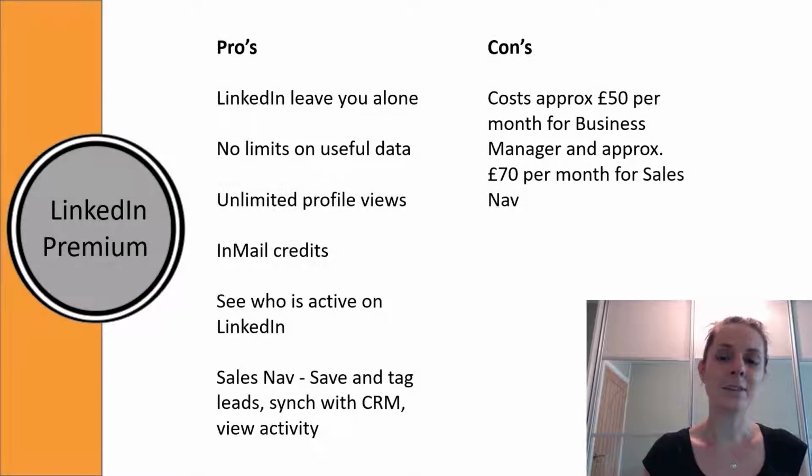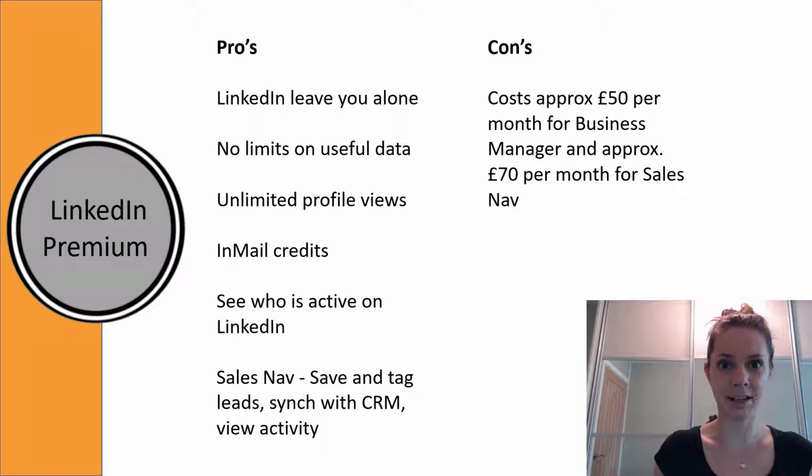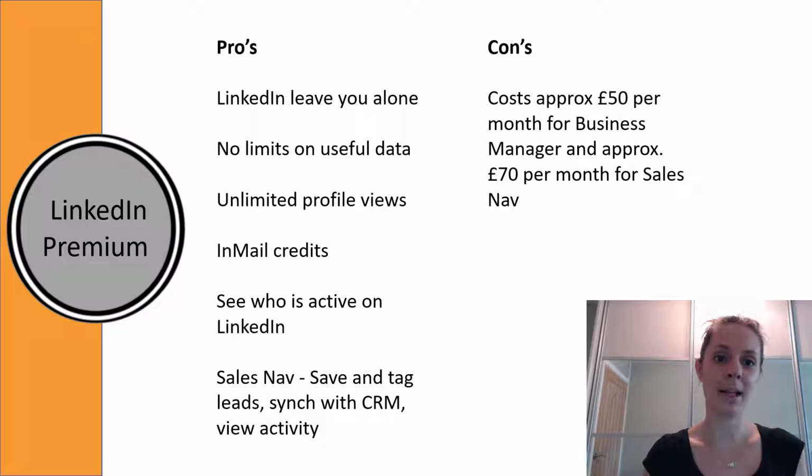With that being said, there are some real benefits to upgrading your account to having one of those premium accounts. And I'm going to just talk through what they are now. Okay, so I've just pulled up a slide here which talks through the pros and cons to having a LinkedIn premium account. And there's a couple of different premium accounts. And the ones I'm talking about here are Business Manager and Sales Navigator.